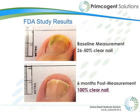In this image, the toe represents an assignment into the 26 to 50% category, with 26 to 50% of the nail being clear prior to treatment with Lunula. At 6 months, the nail was reported by 3 independent clinicians as being 100% clear, without any adjunctive components or any adverse events. This shows a substantial clearance or improvement in overall nail quality in just 6 months' time following Lunula.